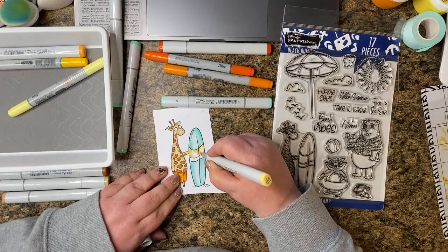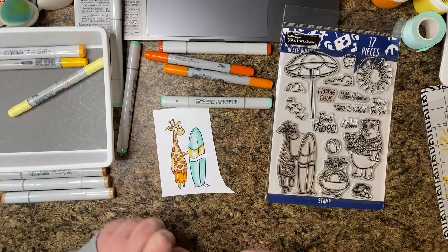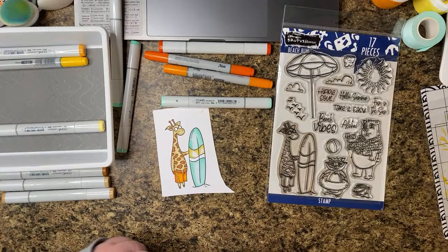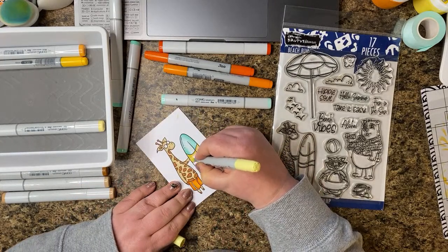Darren needs an elephant. Darren, you know what the rule is with an elephant? His trunk's got to be up. The trunk's always got to be facing up or it's bad luck. At least that's what my mama told me.